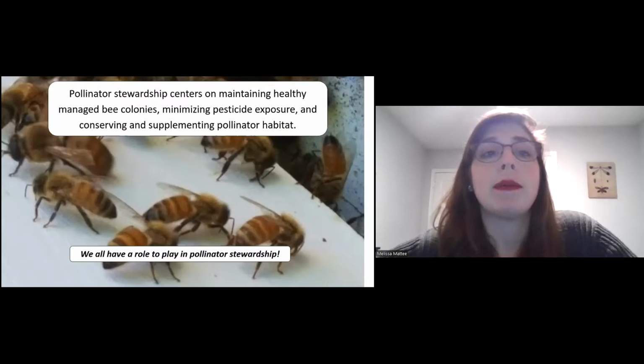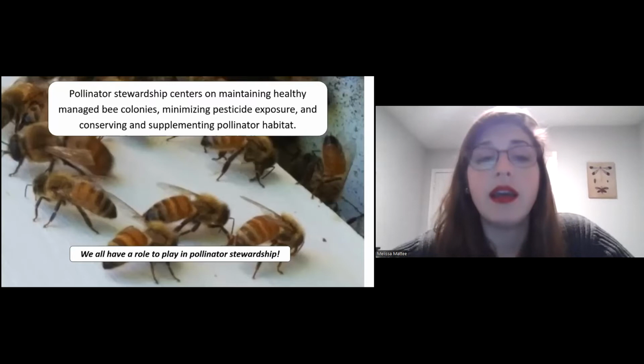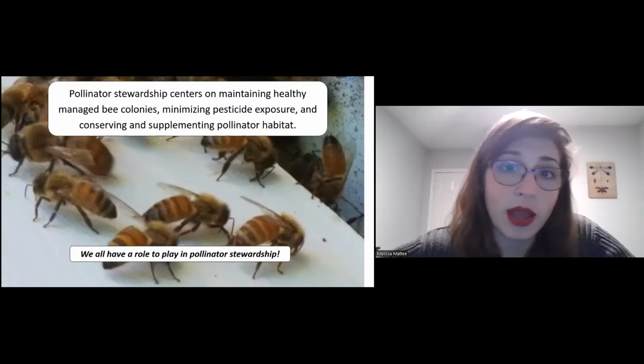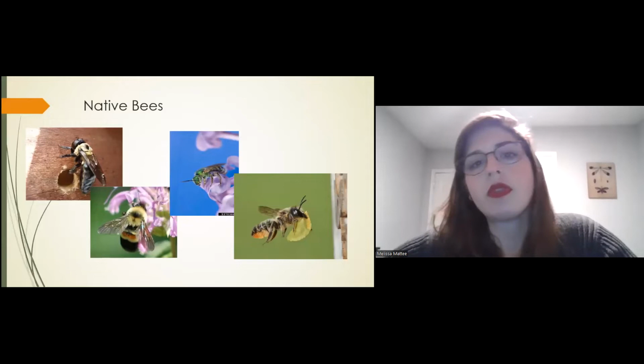So by managing bee colonies in a responsible way, realizing that they are in fact livestock, they do need to be cared for. And by conserving the pollinator habitat to make sure that everybody has enough resources, help both your native bees and your honeybees, while at the same time minimizing pesticide exposure is great for all bees. And we all have a role to play in this pollinator stewardship. But you've got to learn to identify your native bees before you can really help them.